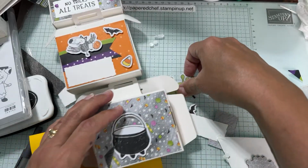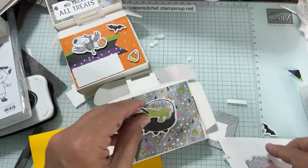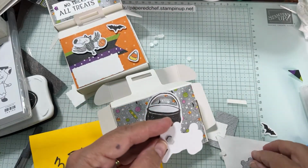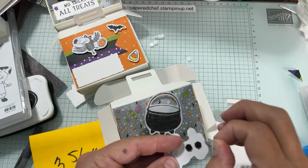So we'll put this little guy. We can just put this together first. What I did is I popped this part up, and then glued the whole thing down. I think I glued the whole thing down for the back.